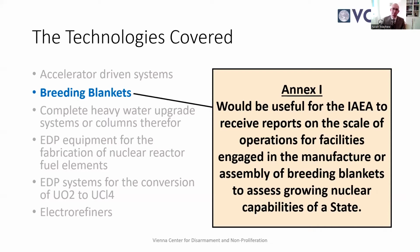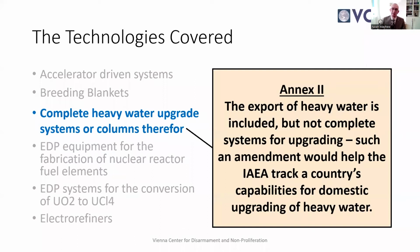Moving to Annex 2, we looked at complete heavy water upgrade systems and their components. While heavy water is itself already included in the annexes, heavy water does require periodic upgrading to remove the buildup of tritium. States can export the heavy water to another country to have it upgraded if they don't have that capability themselves, but we argue that reporting on the export of the equipment required for this process would help the IAEA to get a better idea of a country's capability to do so domestically.